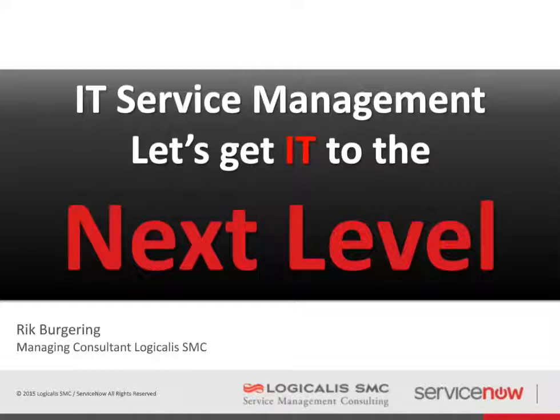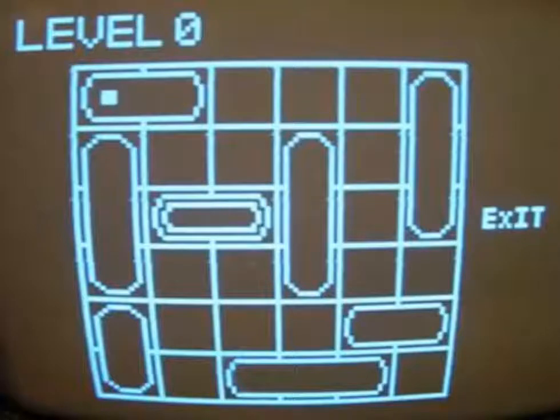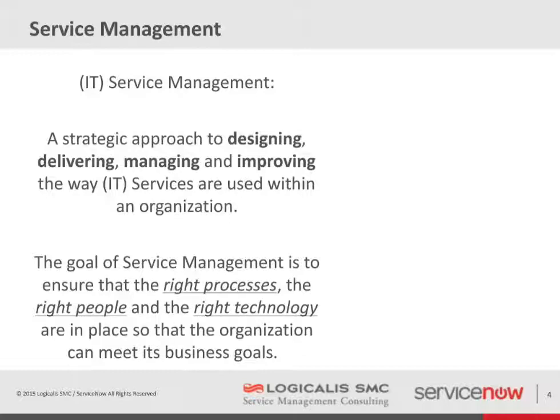So the last time, we put ourselves on level 0 because we were starting with the basics, and those basics we chose from the service management definition that I just put on screen. And that service management definition, just as a little reminder to all of us, is a strategic approach to designing, delivering, managing and improving the way our services are used within an organization. It's important to keep that in mind even as we develop our services year after year, service after service, and while we increase our maturity, because it's the most important thing that we try to do. Design, deliver, manage and improve.